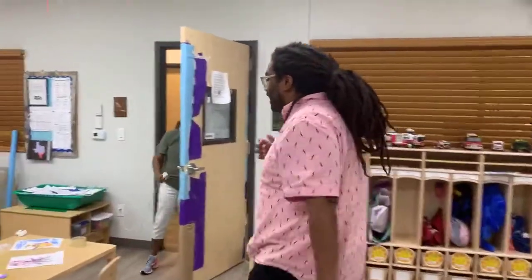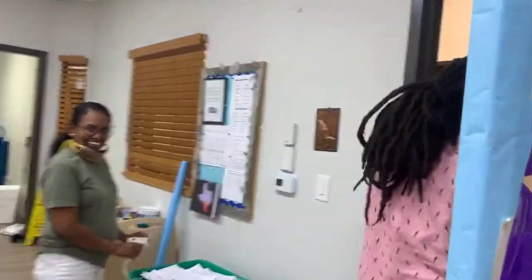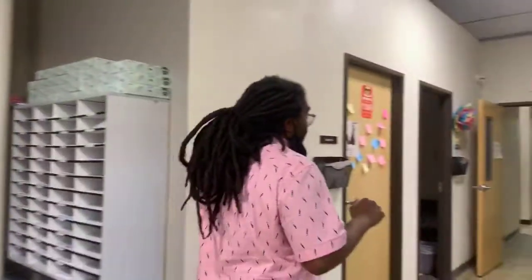All right, we're gonna head out this way, and we're gonna go to one more stop. But for this stop I have to be the quietest because it's our infant room.